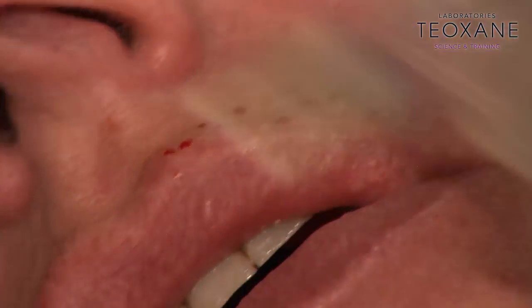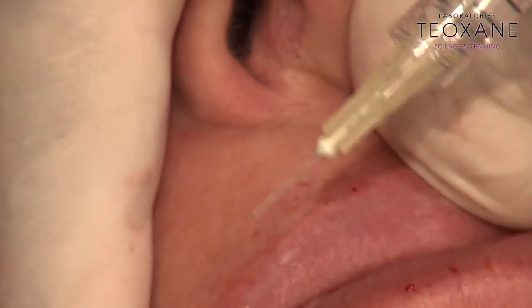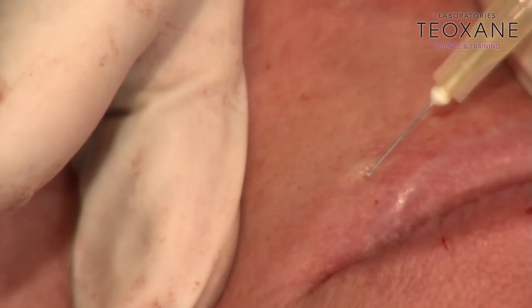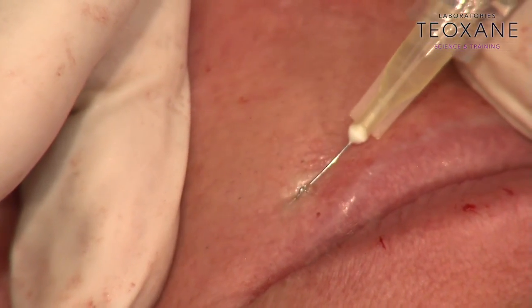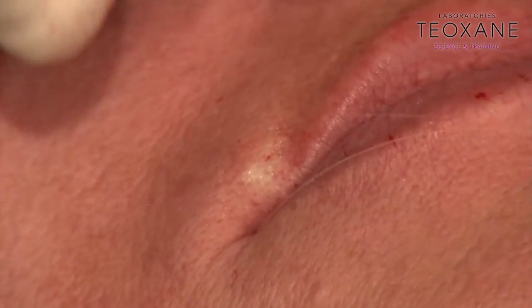Which product do you use? RHA1. Also RHA1. I think it's great for this sort of work that we couldn't do anymore, in my opinion, because the products were too thick to do this sort of work. And blanching. I finished. Oh, it's too long for me.